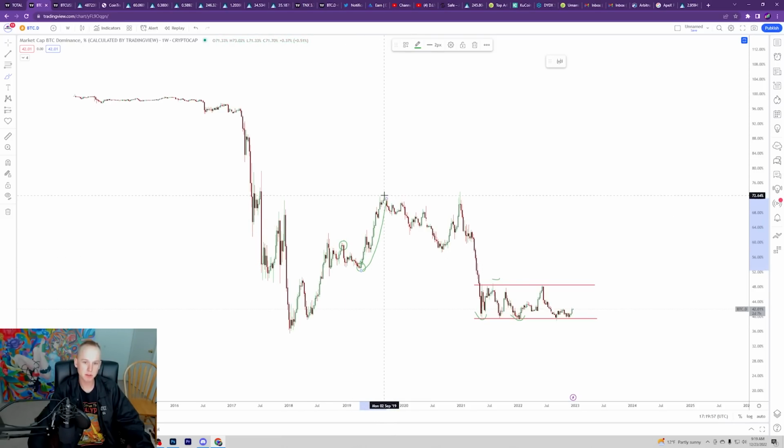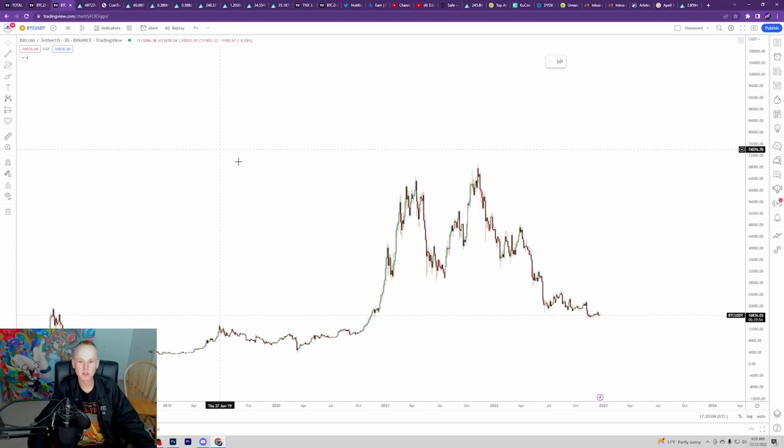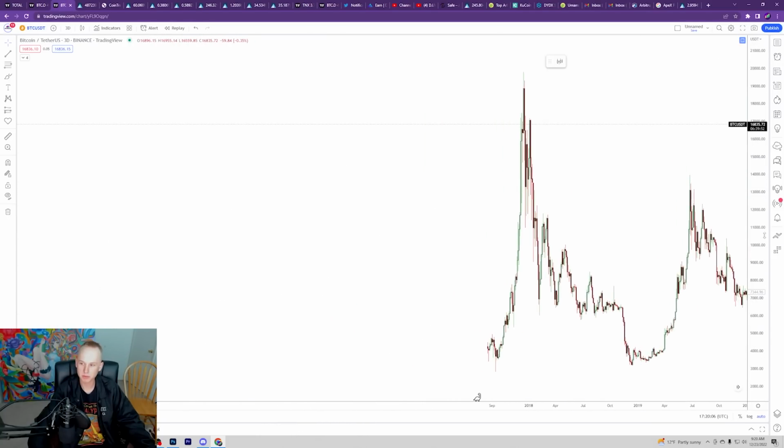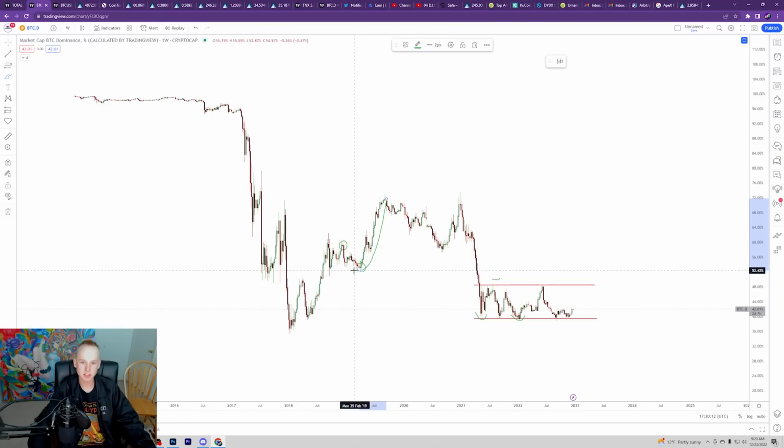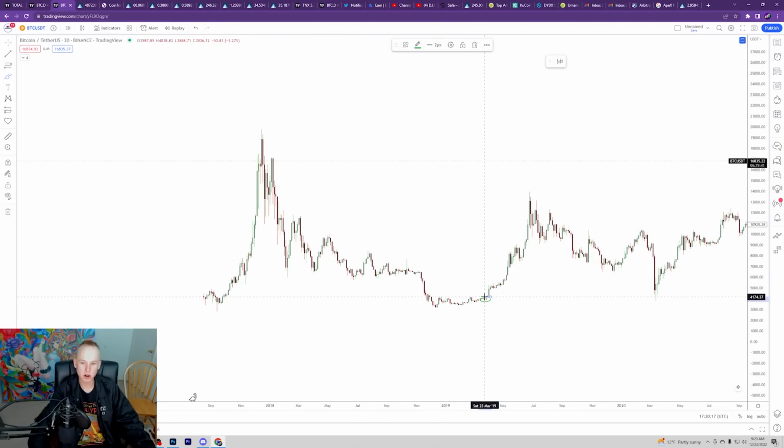As Bitcoin rallied up to 14K, we actually saw that the Bitcoin dominance continued to break out. And that was ultimately what led us to a top. If we come over here and look at Bitcoin, this is kind of what I'm talking about. The very low point right here is the same as right here, right? And so that was where we started breaking out. Once Bitcoin started the very new beginning of its bull trend, we broke out of this accumulation range right here.